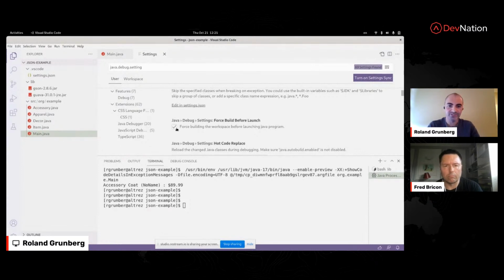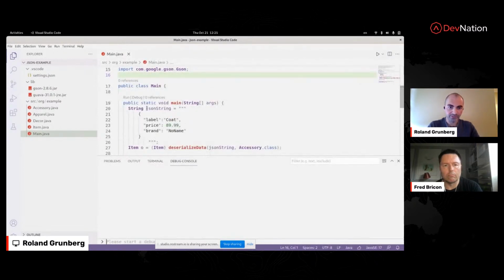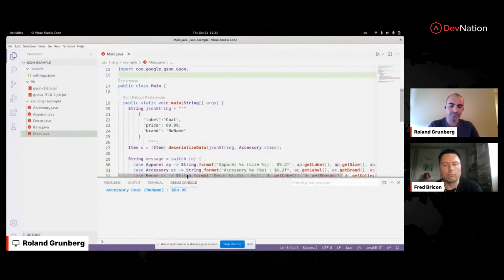Auto build takes place. We don't need to do yet another build, so we can disable that. And if we actually run again, we can see a much nicer output. So just small things to keep in mind as well. There's plenty that can be configured to your taste.